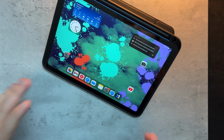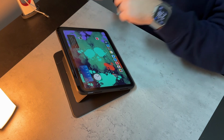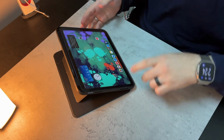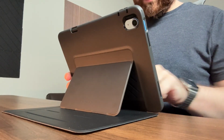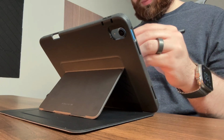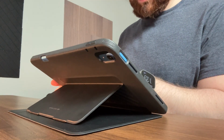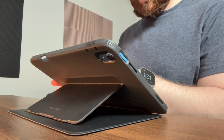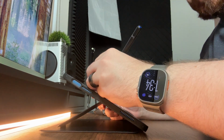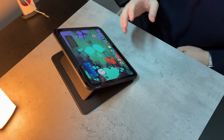Now, of course, you do need a case, and I have right here the ESR Flip Magnetic Case, which also houses the pencil holding slot right here. What I love about this is it has multi-angle viewing for content consumption and making content. So if you just want to use it for content consumption, or you're an artist and you want to write and create artwork, this is going to be a great case. It's also ultra stable on any surface, so it's not really going to move around wherever you go and whatever surface you're on. And it also has a portrait mode.